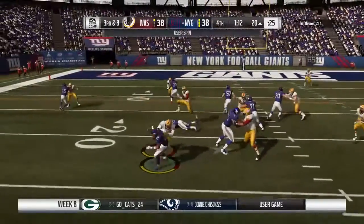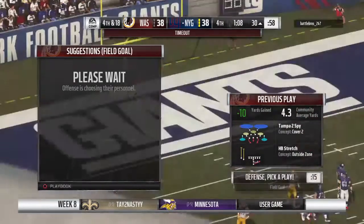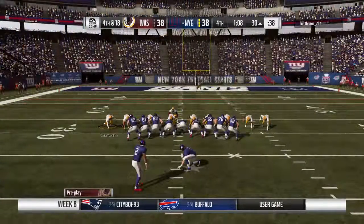Running left, it's Barkley. Oh, and now he bowls him over. And he went backwards. He'll be down at the 30. And now we're going to get a timeout here called by the defense, as they'll head to the sideline and talk over what to do next.